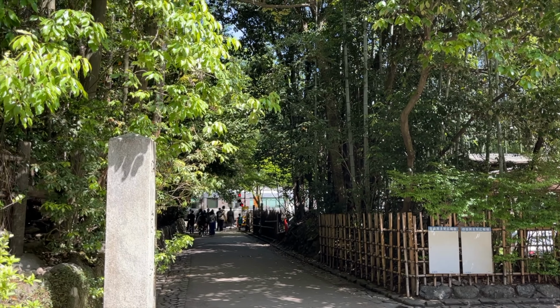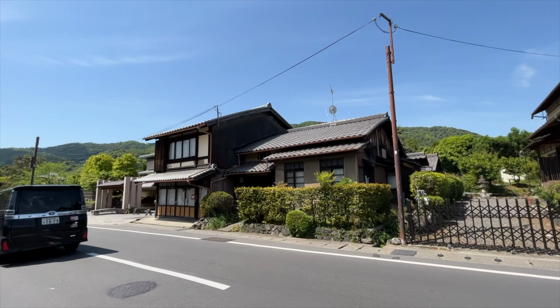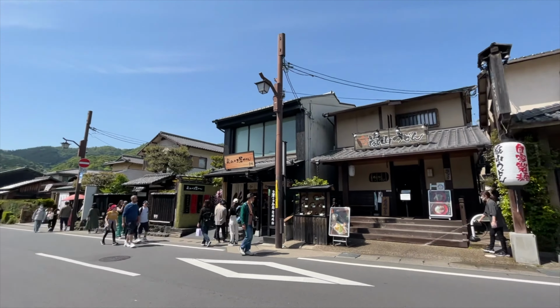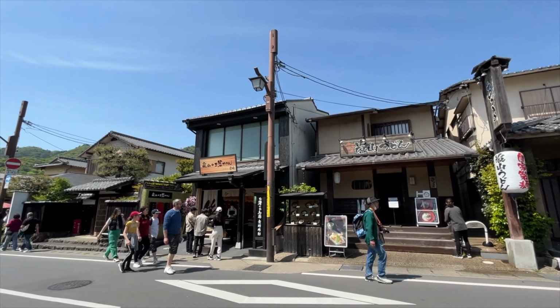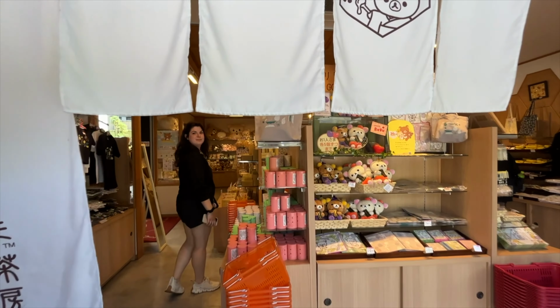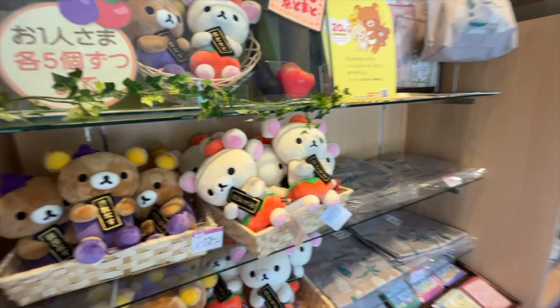Also beautiful. Looking at all the stores. This place is so adorable. This area, I love it. This is so cute. My favorite. Look at this.